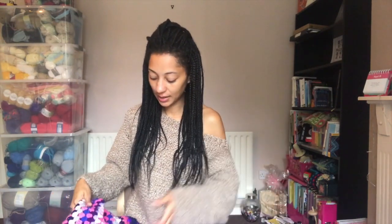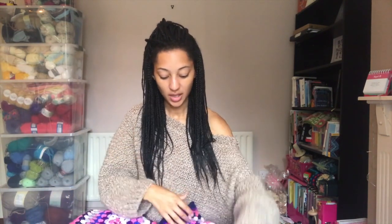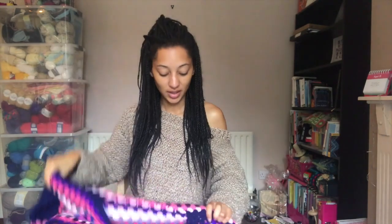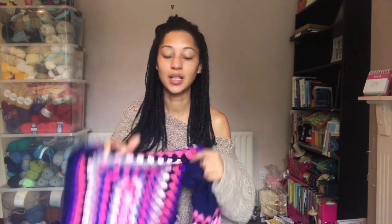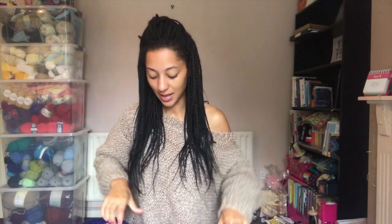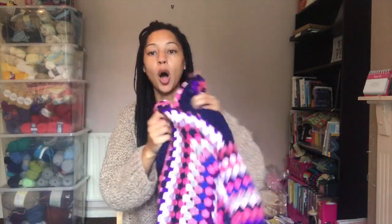I just use a standard 5mm hook, and I decided that as I was going to wear it, I wanted chest pieces as well, and so I did those in a granny rectangle, and there's two of those. I've since decided that I'm going to do these in pure navy to make the rest of it pop, and I have ordered that yarn. No, I need to order that yarn, and I should do that today so that this can be pure navy and then the back will just pop.